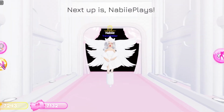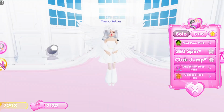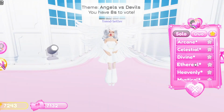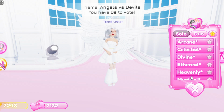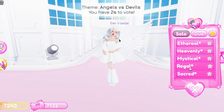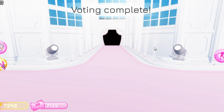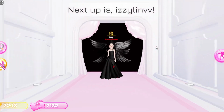Okay, here's me. Again, I forgot to put the halo on, but it's okay. Let's use the goddess pose pack. You know, my arms don't move, but it's okay. I mean, okay, yeah, we did that. Yay. Oh my goodness, that was a panic.